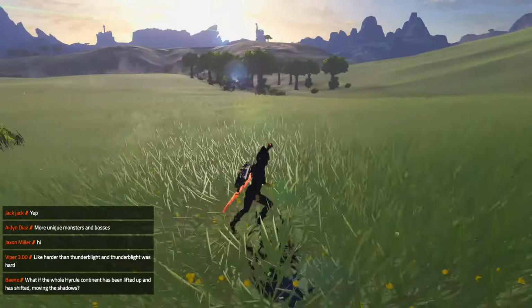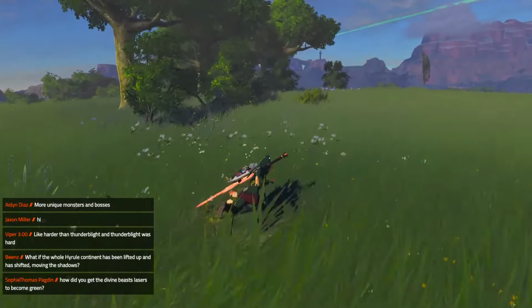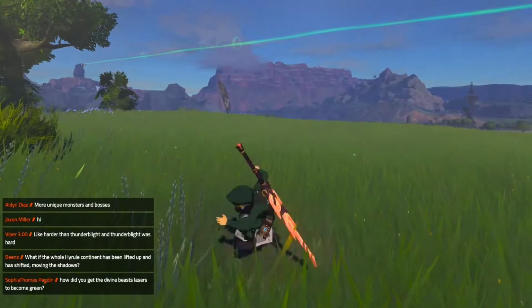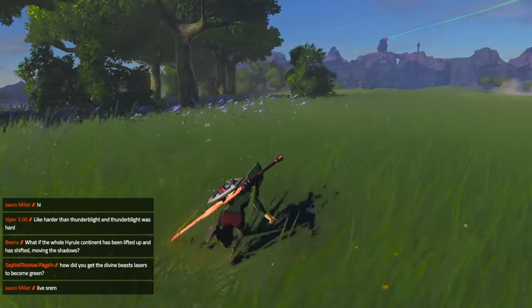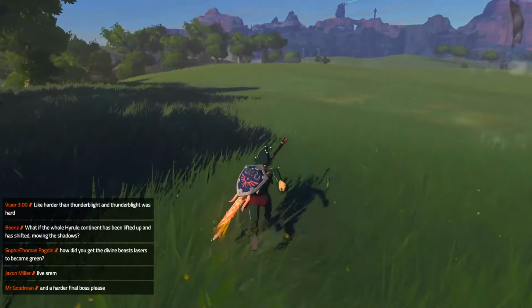At first, I thought it was this set of trees over here. But yeah, it ends up being these over here because you can actually see those trees in the background of the trailer shot.